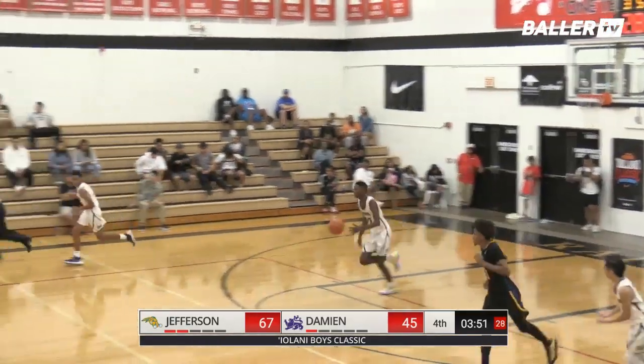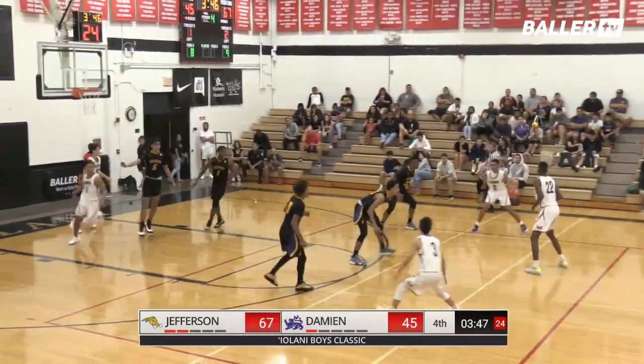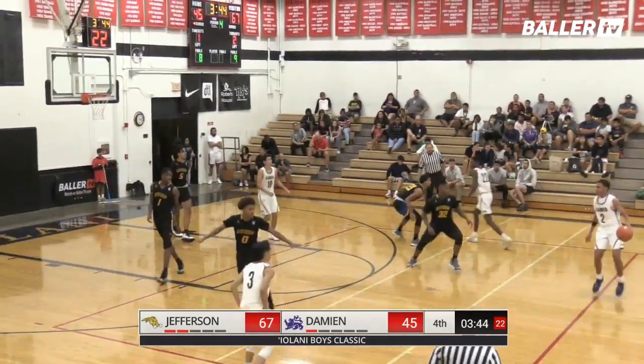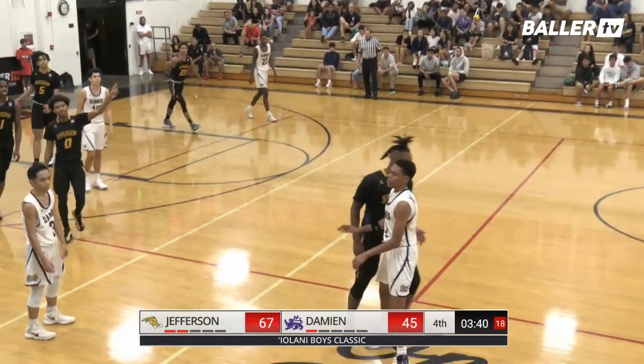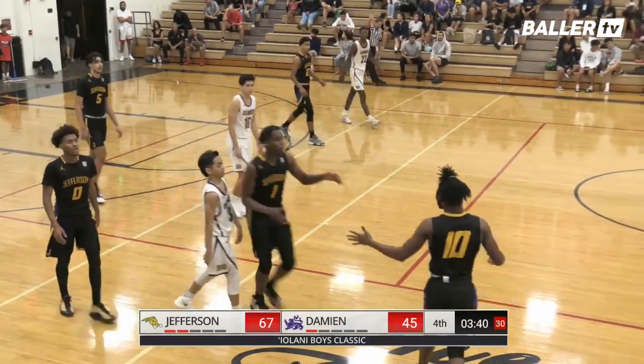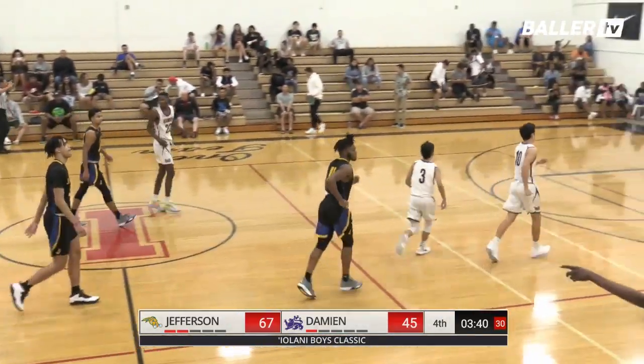That around and out. Forbes the rebound, and you kind of feel, even watching on that board, a little bit of the deflation in the tires of this Damien team. And Mitchell just lost it out of bounds. That I think helps to make that point.